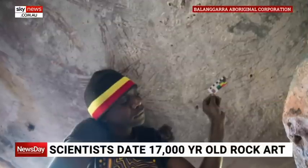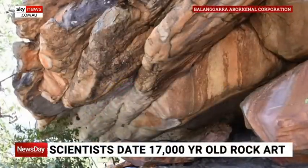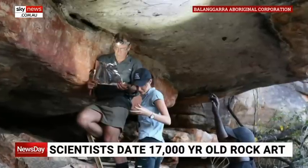I understand the kangaroo image is actually really similar to some much older rock paintings that have been found on islands in Southeast Asia. What do we take from that? What does it tell us about a cultural link there?